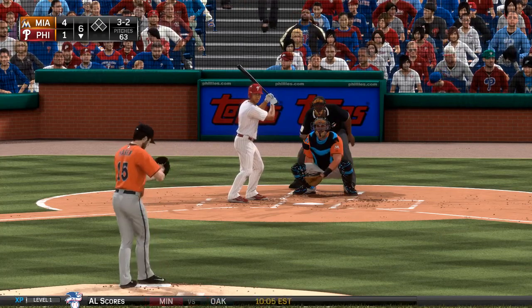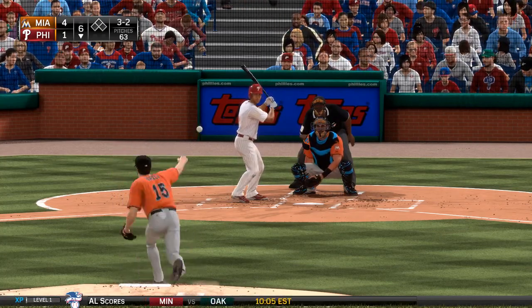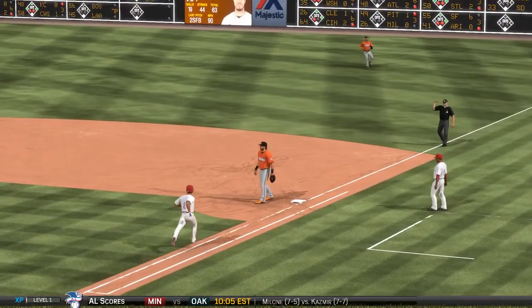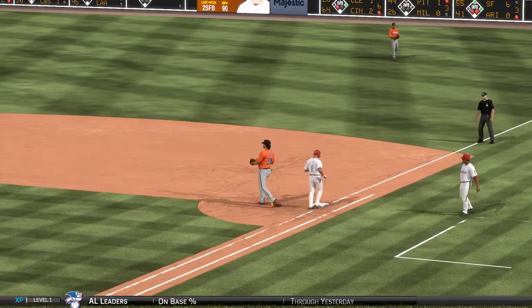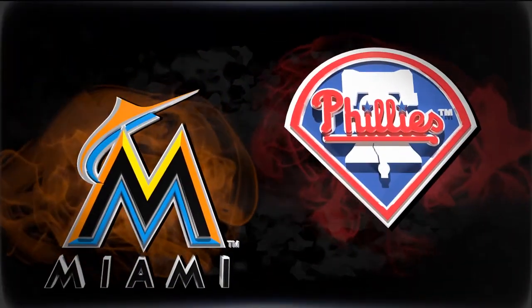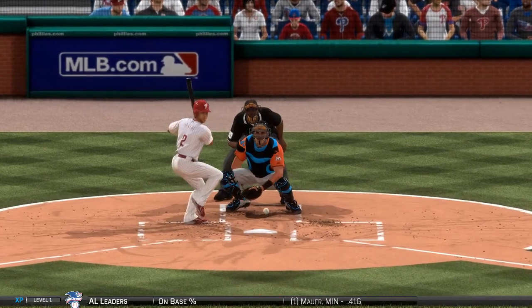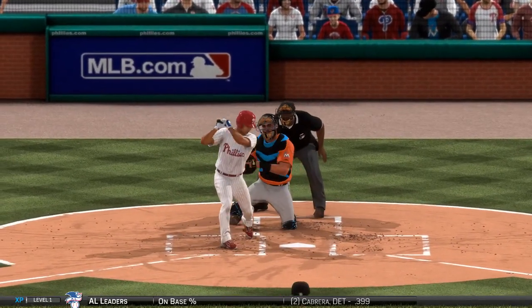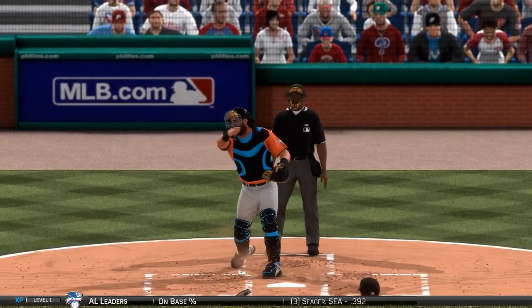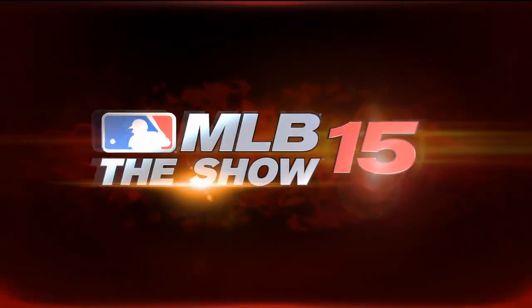Full count pitch on its way. Pitch in the dirt, swung on and missed for strike 3 as they'll need to throw to first here. Throw on to first is in time to get him, so that'll go down as a strikeout and a 2-3 putout for out number 1. Oh, this one could have been trouble. But that's a nice play behind the plate to clear himself of the runner and then make a good throw on to first base to get the putout.